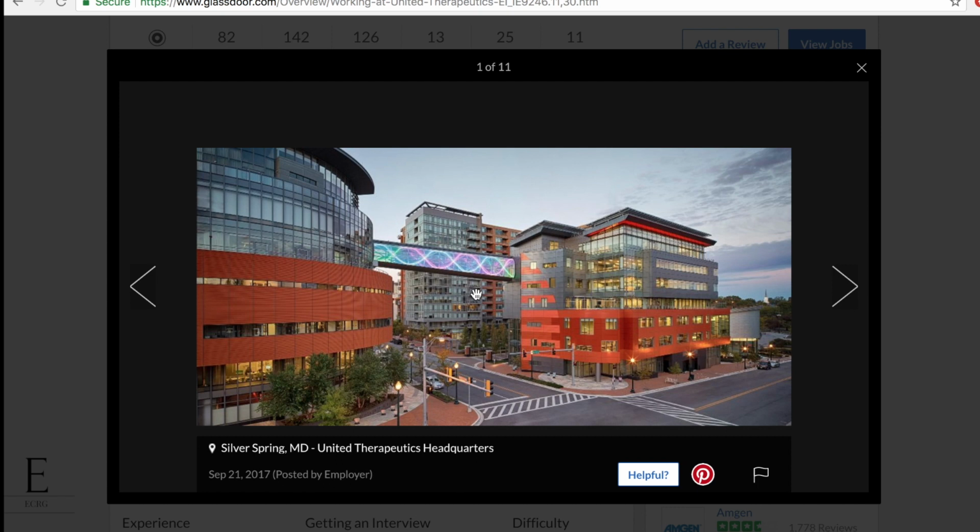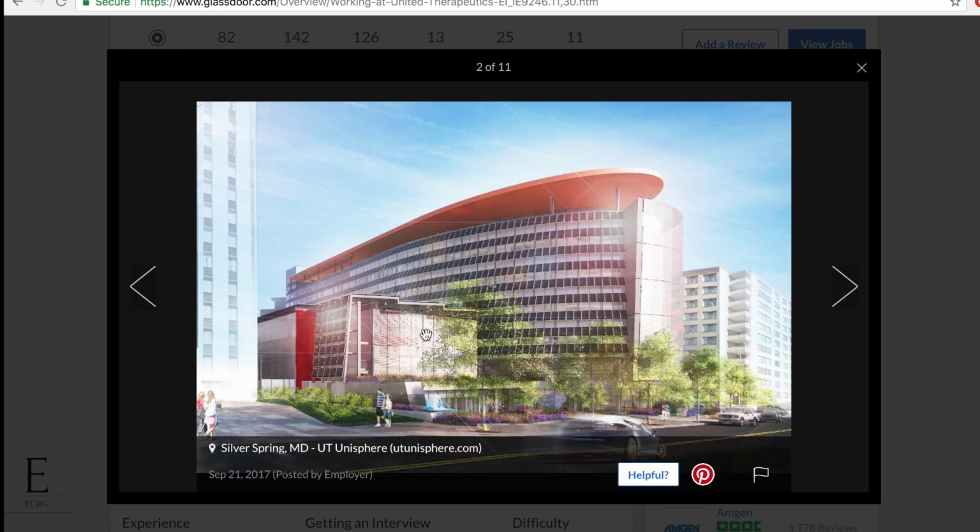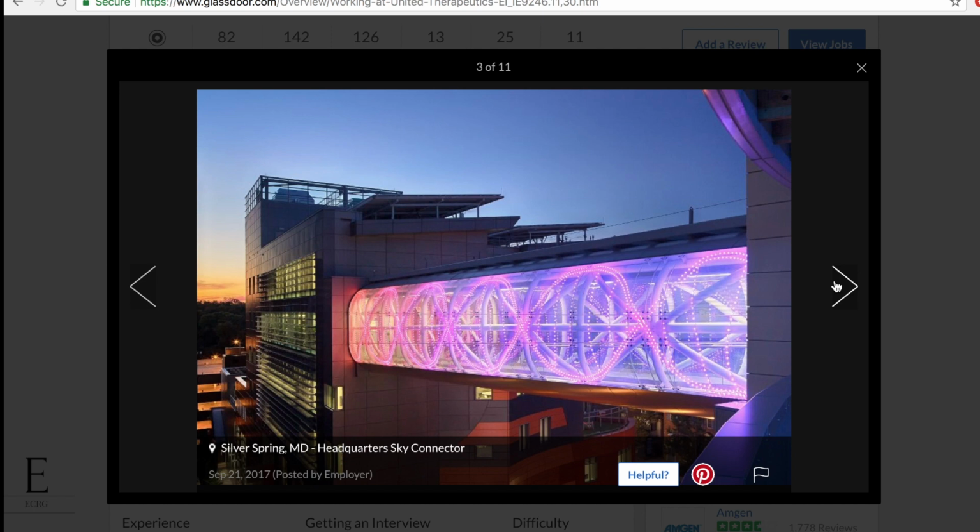So here, this is their Silver Spring campus, and look at these buildings. You can tell a lot about a company by their buildings. You know, they spent a lot of money designing and building these buildings. It looks kind of futuristic there, especially with this light going across. So that's good. Let's see what else. I mean, you see this huge building right here. And wow. Then you got that light like we saw before. You got this. Nice. Super nice.